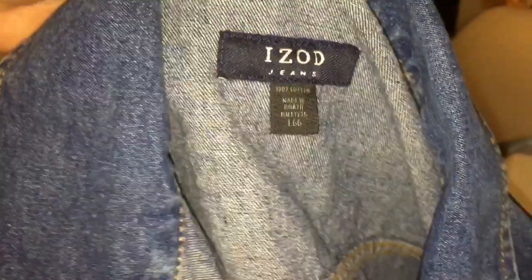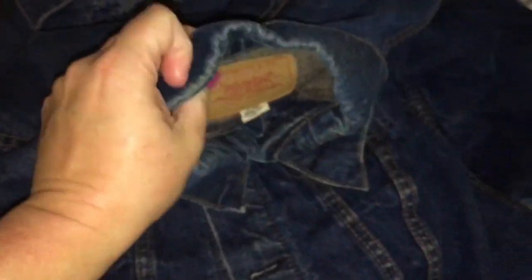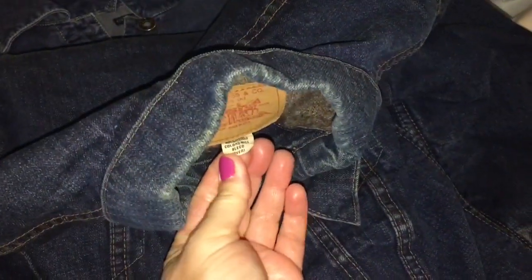Izod. Same with Izod. There's tons of it around here, but denim. It's a large. Then this is an Old Navy medium lined denim, kind of like a barn jacket. Tons of denim, as you can see. Coldwater Creek, this is an 18 denim vest. Then we have Levi's. What's the size? How big are you? 40. Nice lining on that. That should be a good sale.